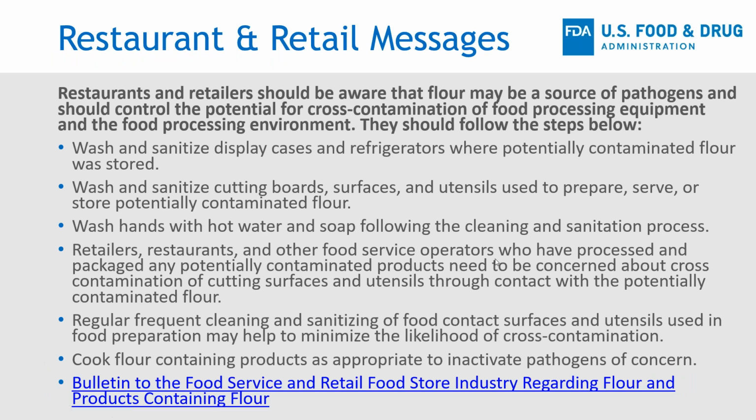There's a lot on this slide, but let me continue my presentation with what some of our restaurant and retail, as well as what some of our consumer messages are in regards to flour and flour-containing products, and where you can find some additional information. Our current message for the restaurant and retail market is that restaurants and retailers should be aware that flour may be a source of pathogens. Flour could make people sick, and there should be controls in place to control the potential for cross-contamination of food processing equipment and for the food processing environment. Regular, frequent cleaning and sanitizing of food contact surfaces and utensils used in food preparation may help to minimize the likelihood of cross-contamination. And obviously, cook flour-containing products as appropriate to kill pathogens of concern.